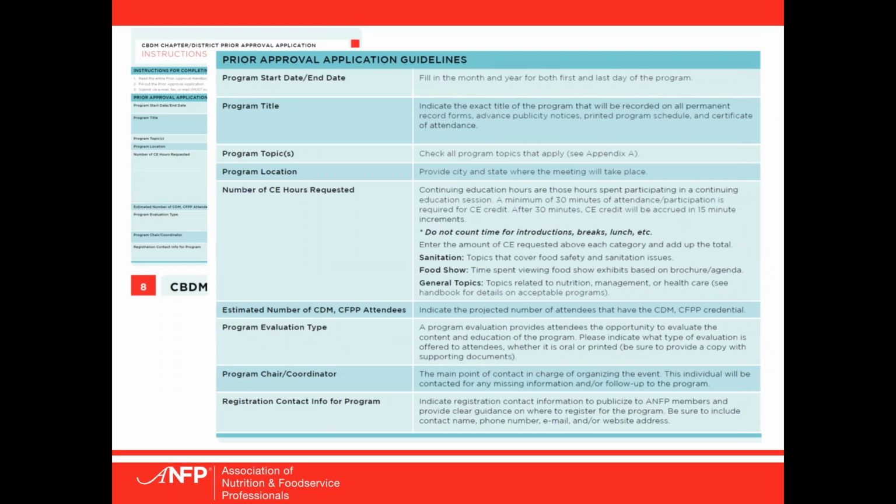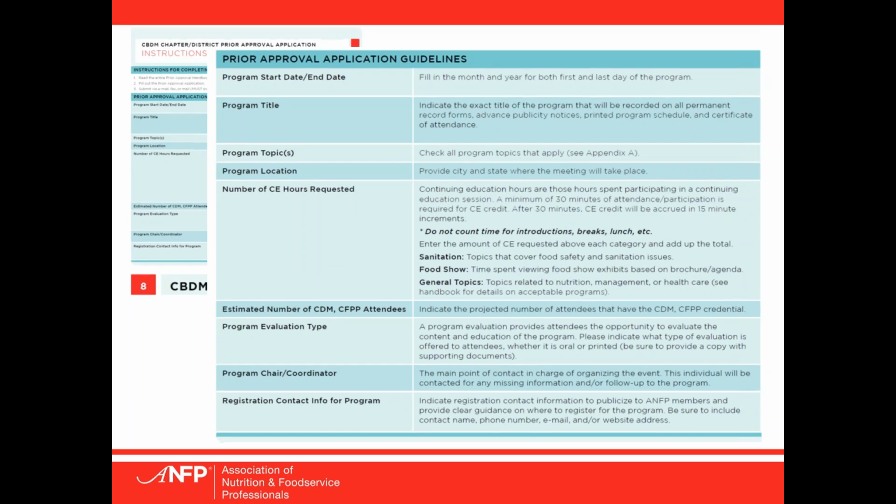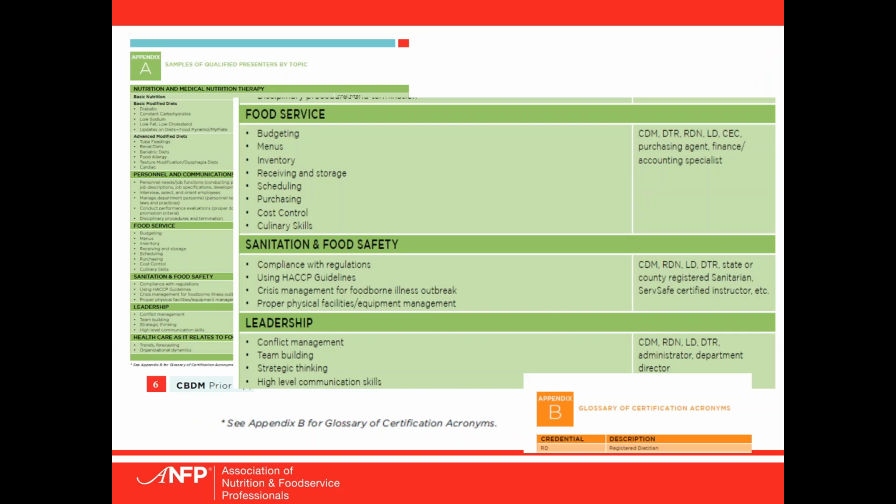Okay, so jumping back. Also in the handbook is just a breakdown of what we talked about, each of those sections, what you need to do to fill them out and to get them filled out correctly. Here is a sample of qualified presenters. So when you are looking towards finding speakers, you can use the handbook and go back to page 6 and say, okay, if I wanted to find a speaker in the topic of, say, sanitation, if it's something with compliance with regulations, speakers that would be approved for this would be certified dietary managers, dietitians, sanitarians, ServSafe instructors. So that can be listed there as well.